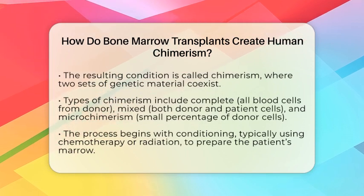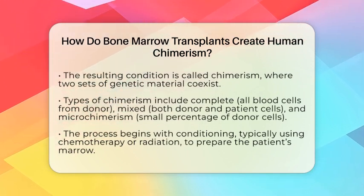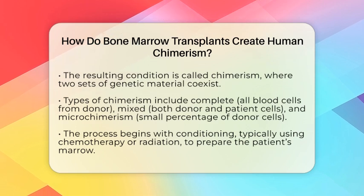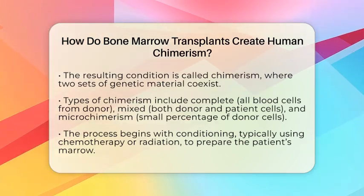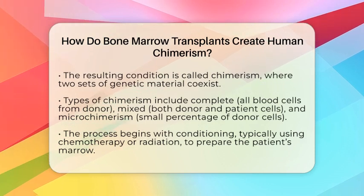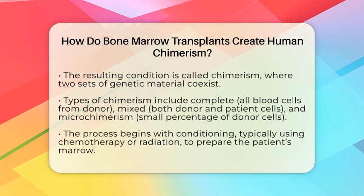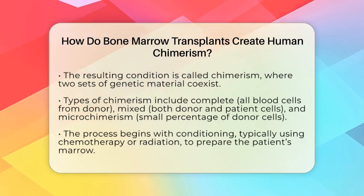There are different types of chimerism. Complete chimerism means all blood cells are from the donor, fully replacing the patient's original cells. Mixed chimerism is when both donor and patient cells coexist, with varying amounts. Microchimerism is when only a tiny percentage of donor cells are present, less than 1%.